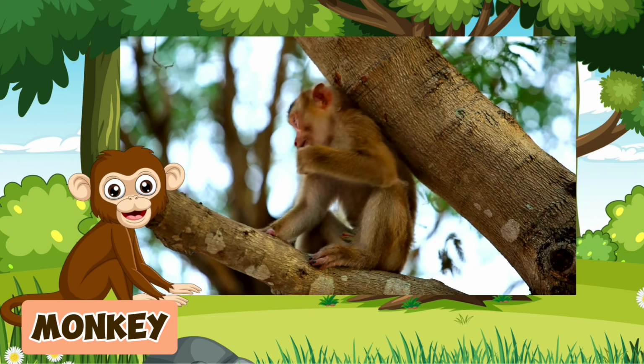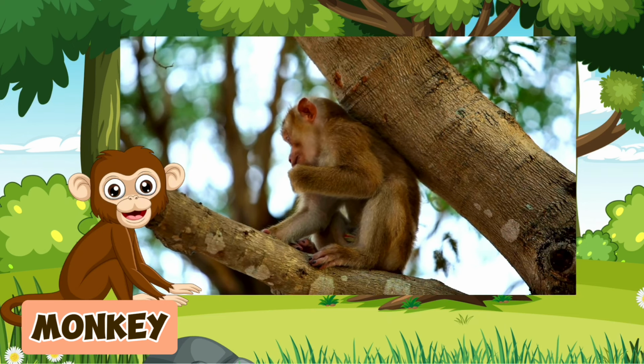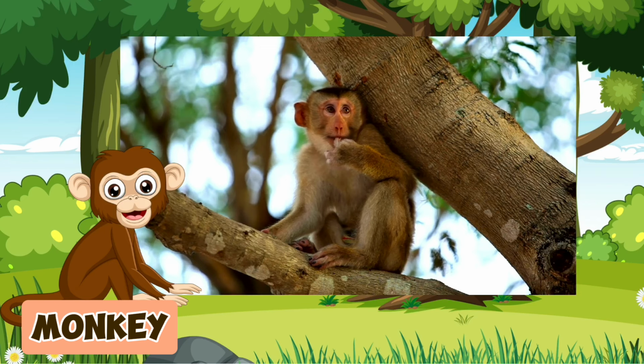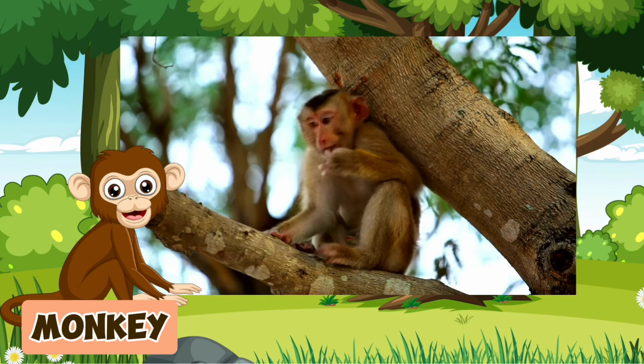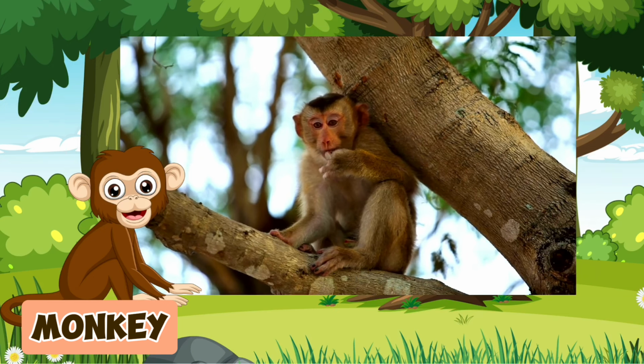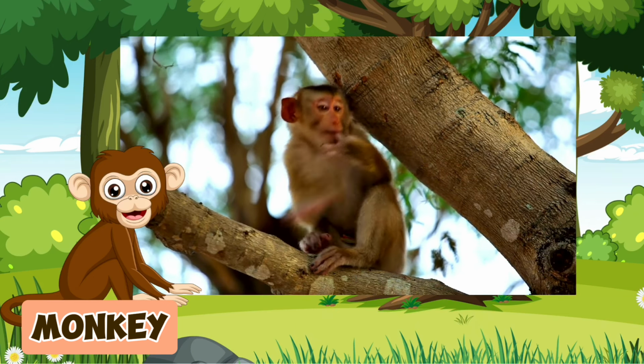Monkeys are super fun and playful. They love to swing from tree to tree using their long arms and tails. Monkeys eat fruits, leaves, and sometimes insects. Can you swing like a monkey?